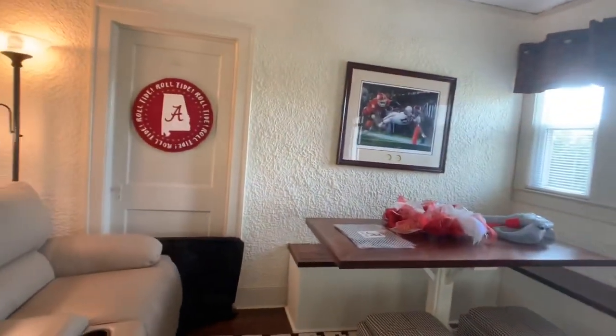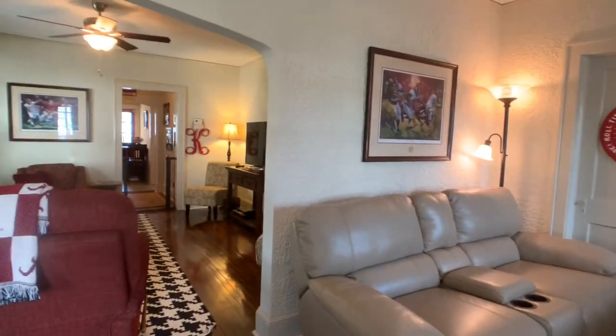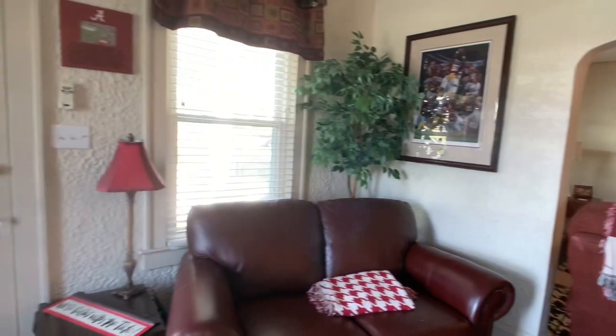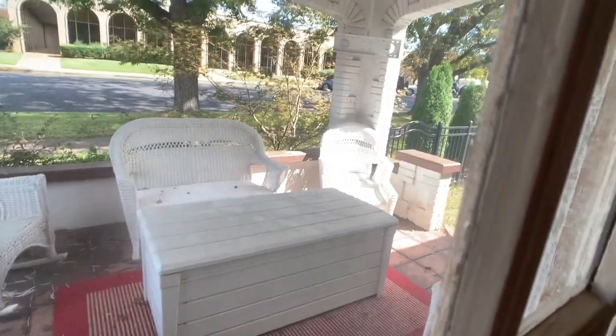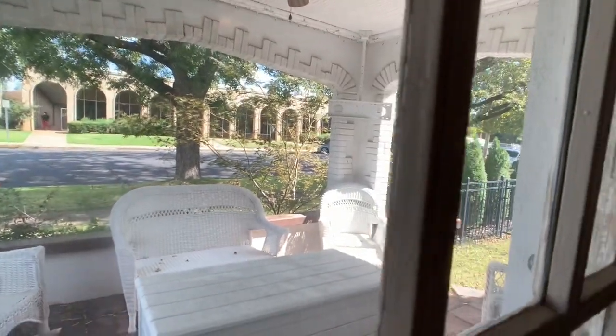There's a door there that goes to a bedroom, but as you can see, it's not really used. There is another way to that bedroom. All right, there's a side door that goes out to that covered porch. And then you can walk from the covered porch towards the backyard inside the fenced-in area.